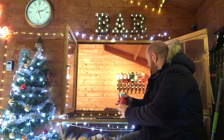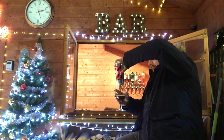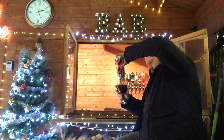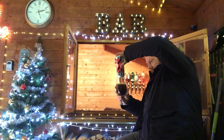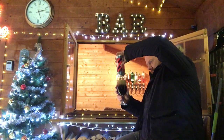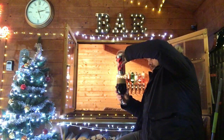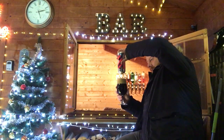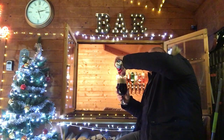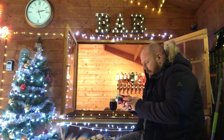Big hiss. And we'll give it a Nitro pour. So straight down. In we go. And that's developing really nicely in the Paul's Beer Review glass. And I'm getting a massive waft of cinnamon on this aroma already. Really looks the part. So while that's developing in the glass there, a little bit of spiel on the back.